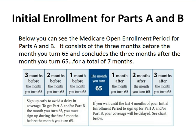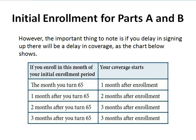In the example that I was using for the person whose date of turning 65 is March 17th of 2012, you go 3 months previous to that. So you would go February, January, and December 2011. That's when it would start, and your options would not end until April, May, and June of 2012. So you would want to either sign up early so that you can avoid delaying your coverage, or if you wind up waiting until 4 months after the enrollment period, you're going to get a delay in coverage. So be on the lookout for this.